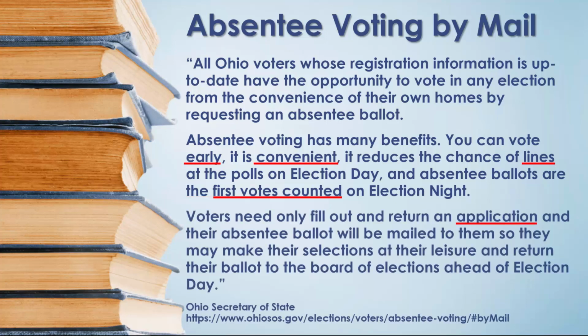So how do you vote absentee? Voters who want to vote absentee need to fill out an application, and I'm going to show you how to do that in a minute. Once you fill out the application, you send it in. They will send you a ballot. You fill out the ballot, send it in, and you're done.